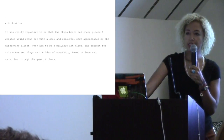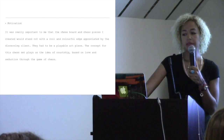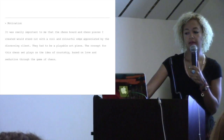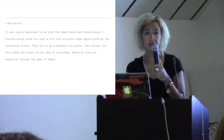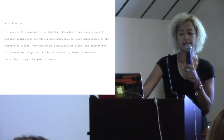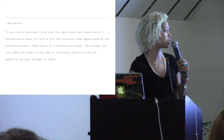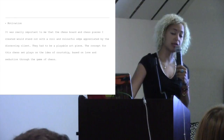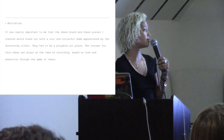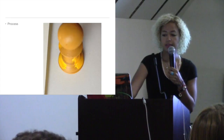And so the motivation behind my piece, I'm going to read out. It was really important to me that the chessboard and chess pieces I created would stand out with a cool and colourful edge, appreciated by the discerning client. They had to be playable art pieces. The concept for this chess set plays on the idea of courtship, based on love and seduction through the game of chess. So this is the process.